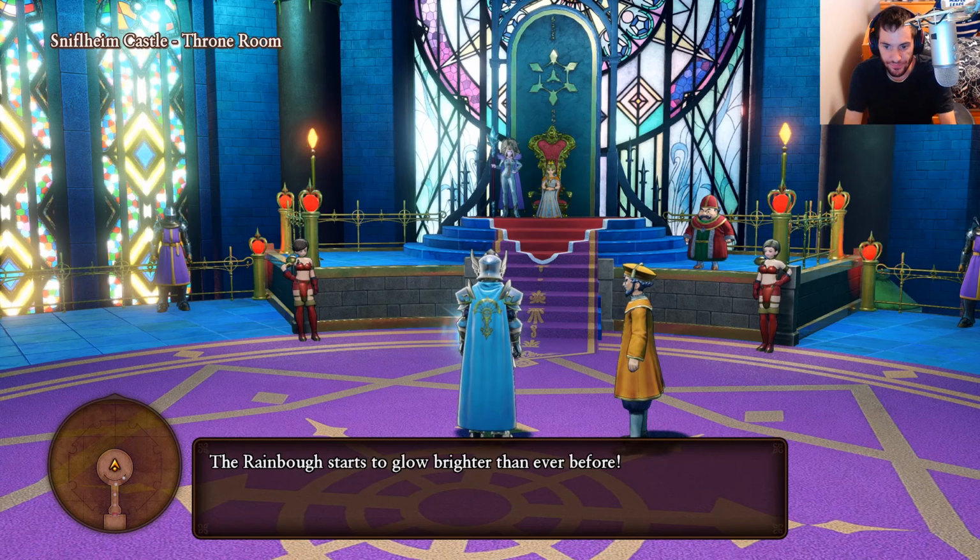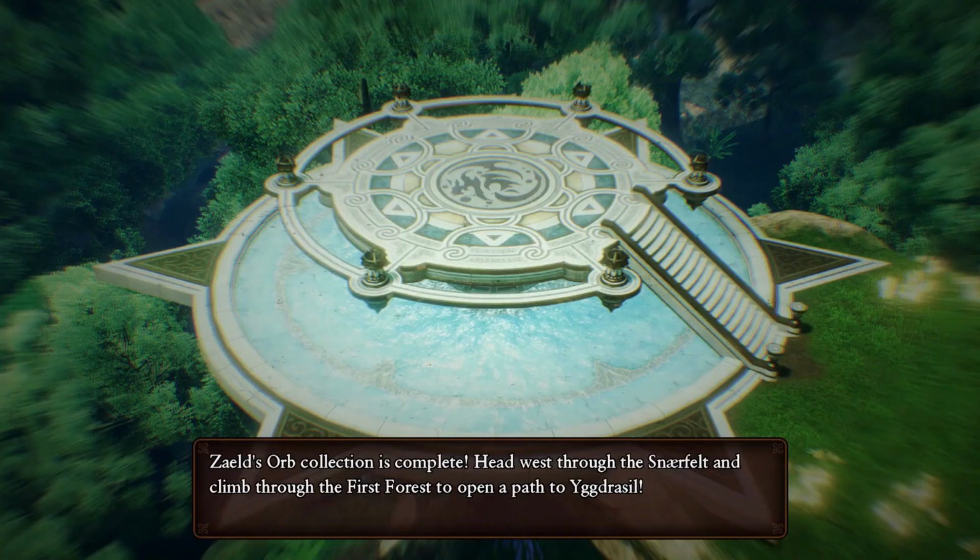The rainbow starts to glow brighter than ever before. Zael's orb collection is complete. Head west through the Snarefelt and climb through the first forest to open a path to Yggdrasil.